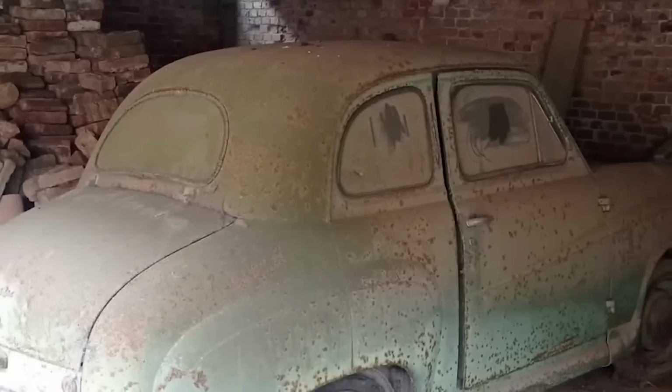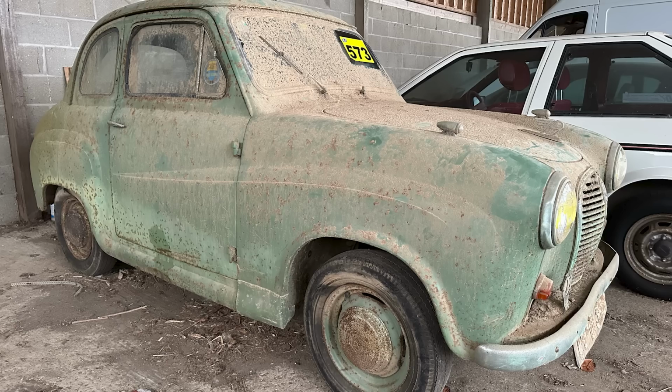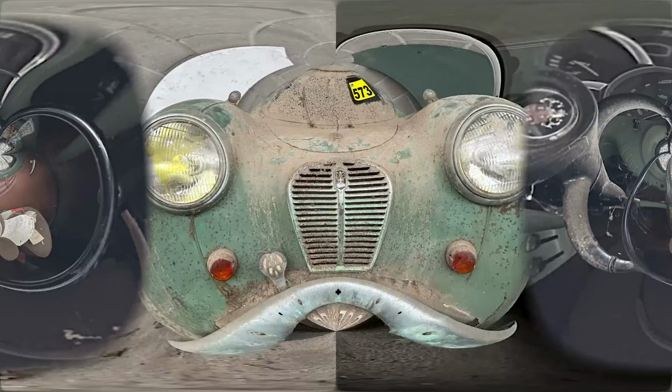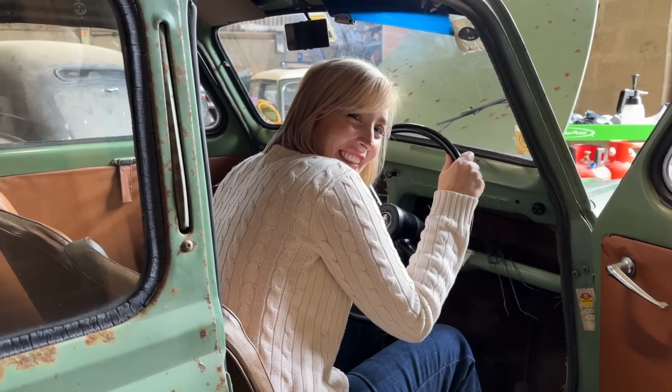We bought a 1954 barn find Austin A30 at auction, which had been laid up since 1971. This car was going to be a non-running barn find car that we would use as a promotional vehicle at shows, but we fell in love with this little car.